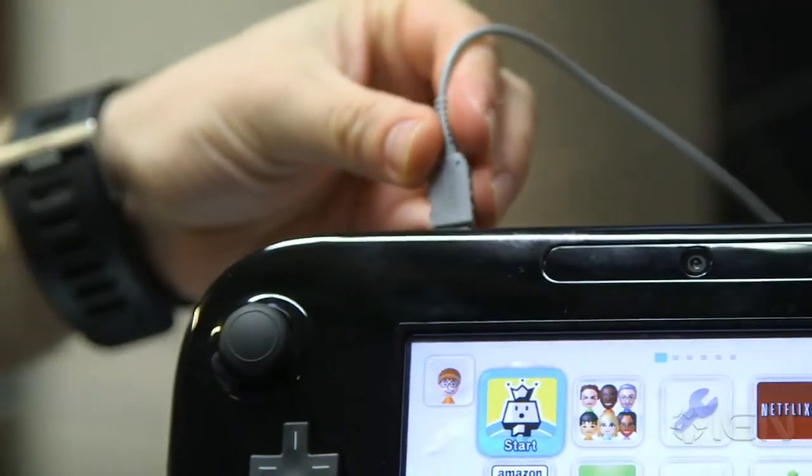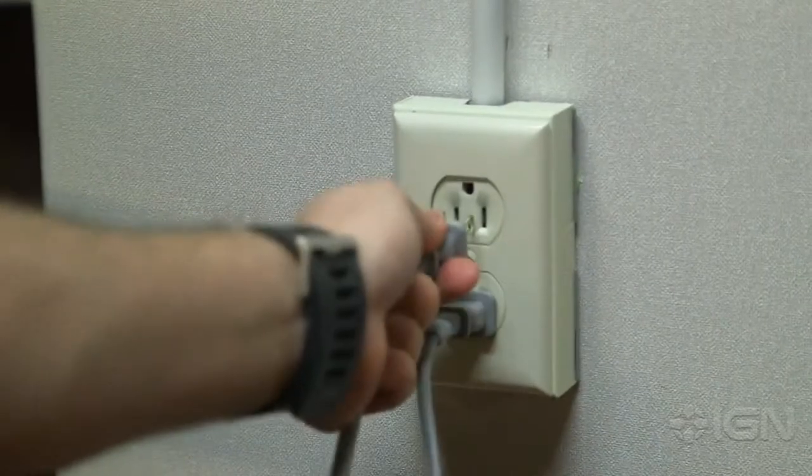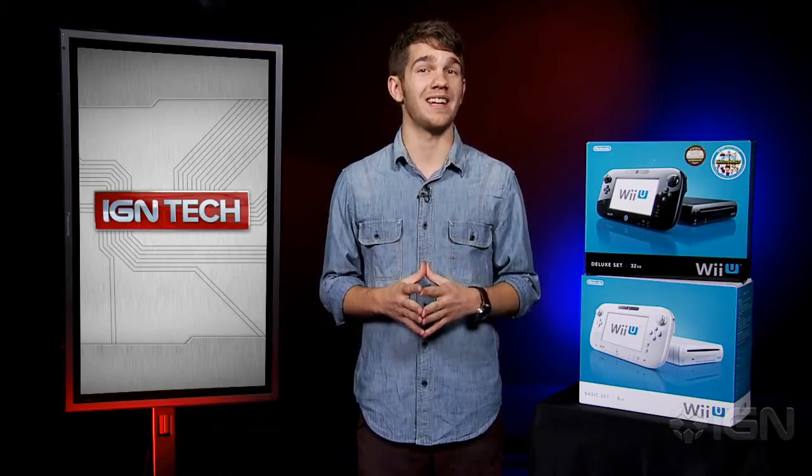All that controller greatness comes with a price, however, and that price is a short battery life, namely 3 to 5 hours depending on brightness and volume. That's already bad, but to make things worse, you'll also need to plug the GamePad into a wall. The Wii U can't charge it. Sure, this won't be bad for everyone, but for those without an extra outlet within the cord's 11-foot reach, this will be a huge pain.